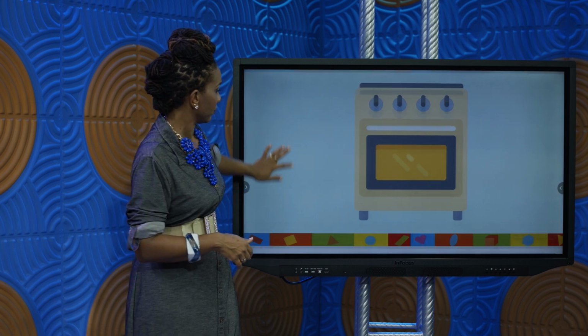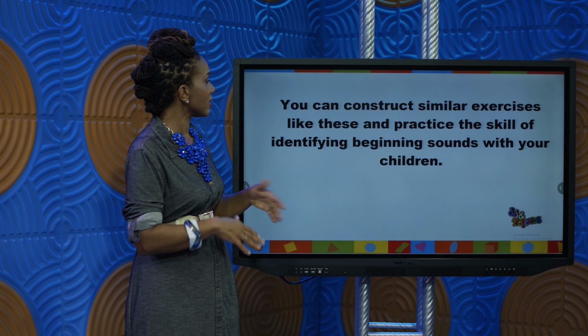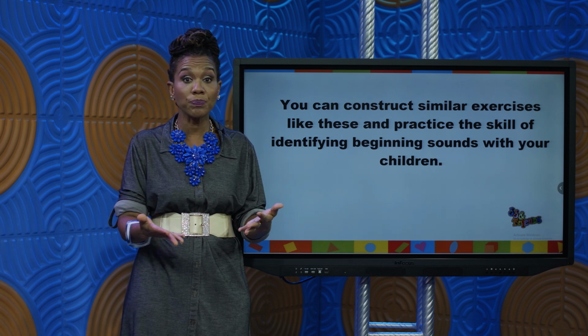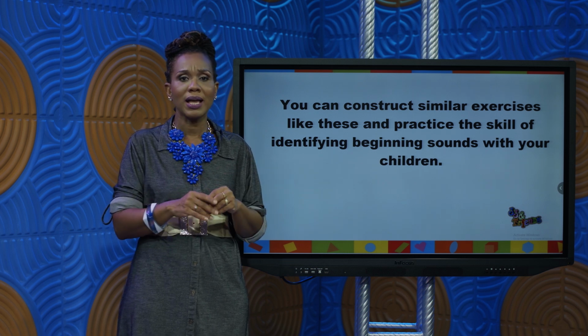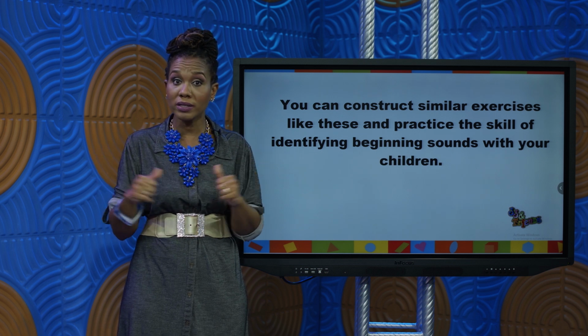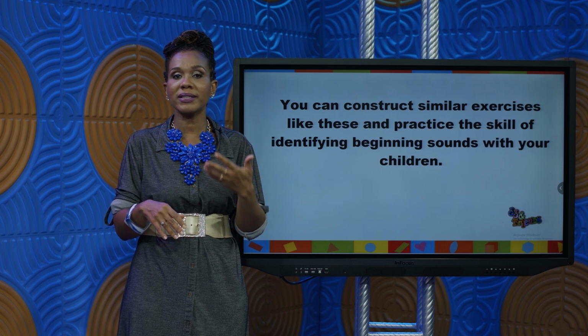Did I say the sound O? First sound in the word oven is O. So you can construct similar exercises like these, yeah? I've given you some, but you can use other pictures. For instance, I use bell, I use zero. You can make more cards and you can do more exercises practicing the beginning sounds.